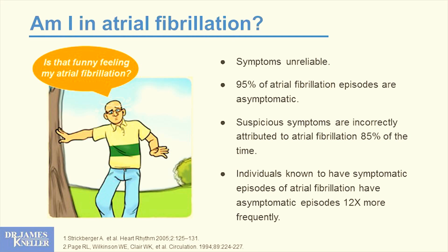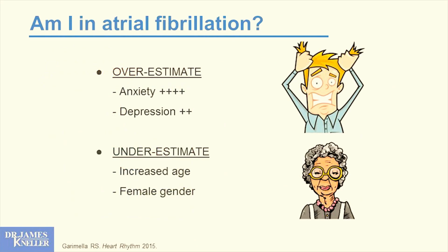And even people known to have symptomatic paroxysmal AFib will have asymptomatic episodes 10 times more often than they'll have symptomatic episodes. So symptoms are important, but symptoms are unreliable in predicting the burden of the disease. People who overestimate are those who are anxious and depressed. Those who underestimate have increased age or female gender. So that can help you in the puzzle.